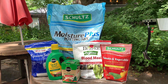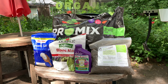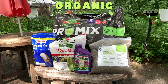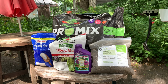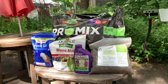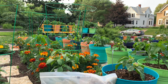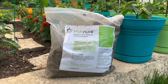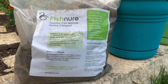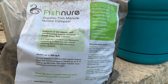I want to stress that this is a comparison of the results from 2 fertilizing protocols, the one I used to use versus the new one I'm adopting. It's not a scientific test of organic versus chemical gardening or farming. That's a test I don't feel qualified to conduct. Every pepper plant, other than the 5 chemically fertilized Reapers, got its main source of nourishment from Fishnure, a no-odor organic fish manure compost that's teeming with diverse microbial life, a byproduct of catfish farming.